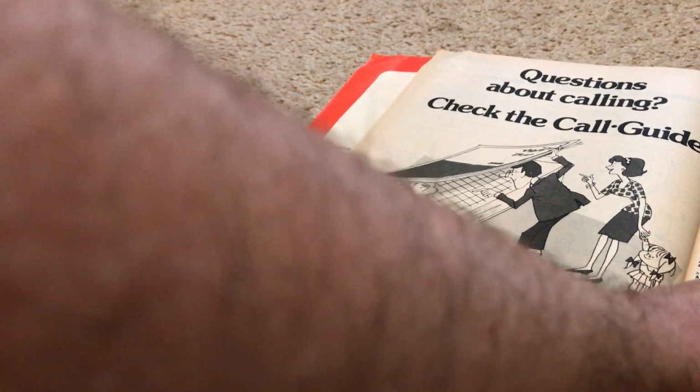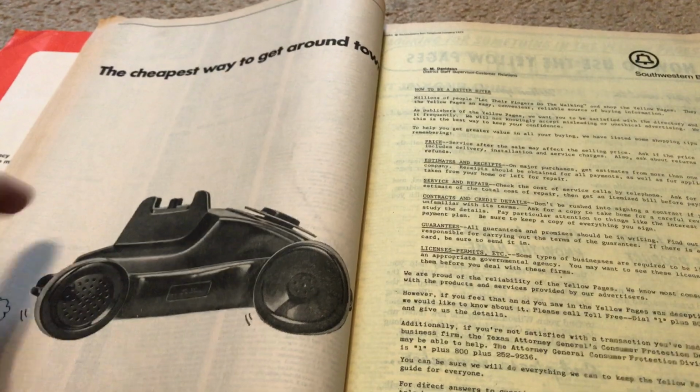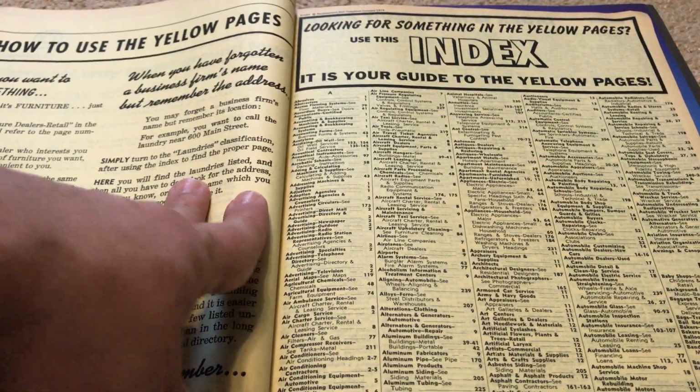So we are going to flip ahead to the yellow pages. Although I think the chances of someone still having this number are close to zero, but it is a possibility. So we got the cheapest way to get around town with your telephone, and how to be a better buyer. This is some tips on navigating the yellow pages. Now it's time to let your fingers do the walking, and let's go through the yellow pages.